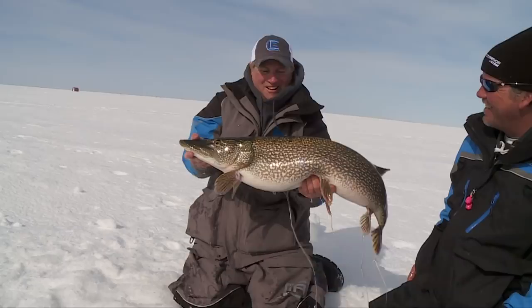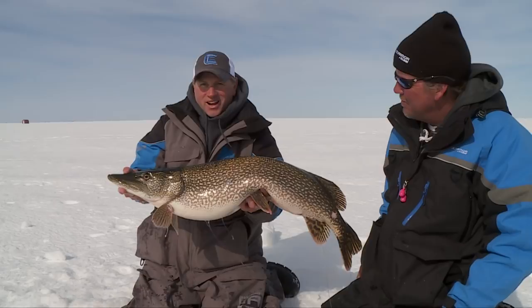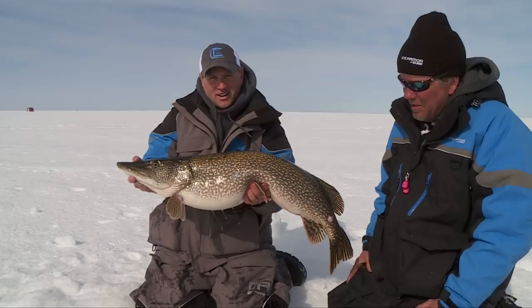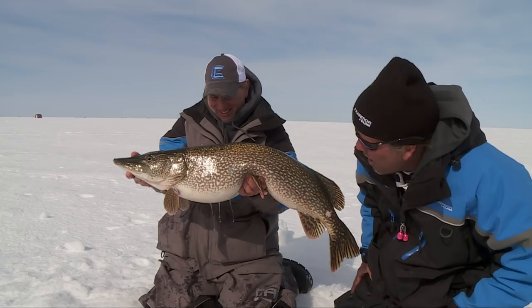Let me tell you something. If you want quality fish like this, big gators, I only know of one spot to go. Yeah, it's Lake of the Woods. They're just all over. And Arnesen's has it dialed in. They absolutely have it dialed in. Mark put us right on these things today. That's phenomenal. Let's get her back and let's go get some more. Here we go.